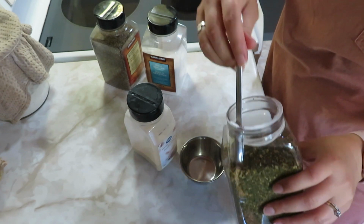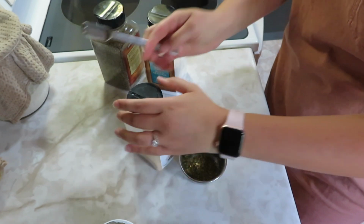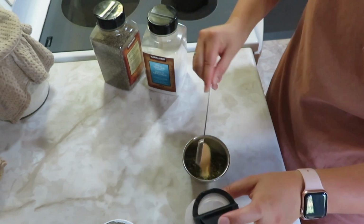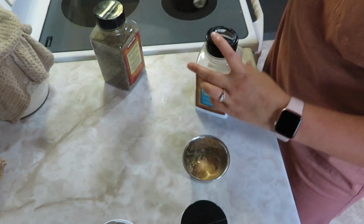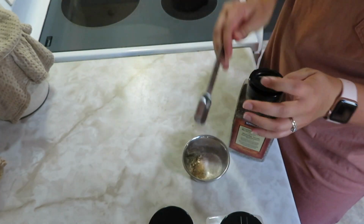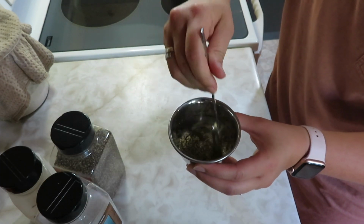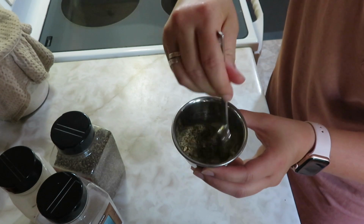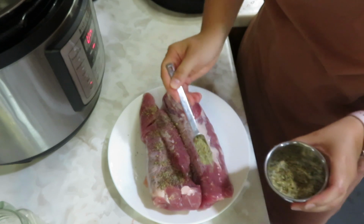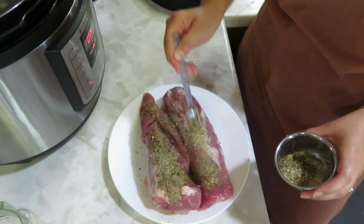First, I have to make just this really easy rub with a couple of teaspoons of Italian seasoning, some garlic powder, some salt, and some pepper. Just gonna get that all mixed together, and then I'm going to rub it onto the pork tenderloins. Okay, I'm gonna just evenly put this on the pork. No, it's pork tenderloin. What?